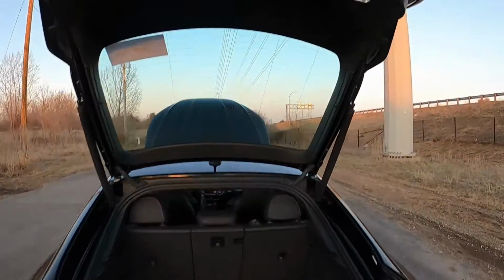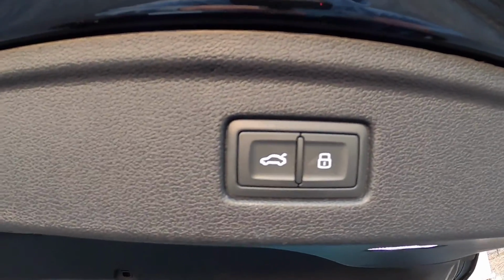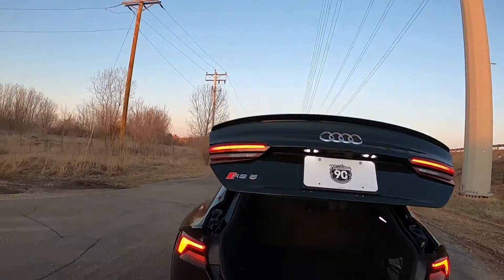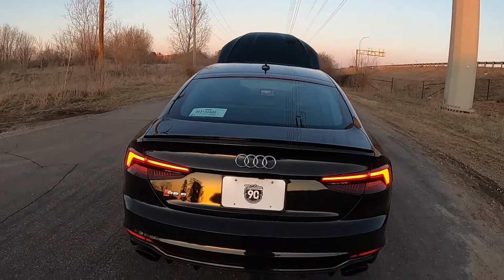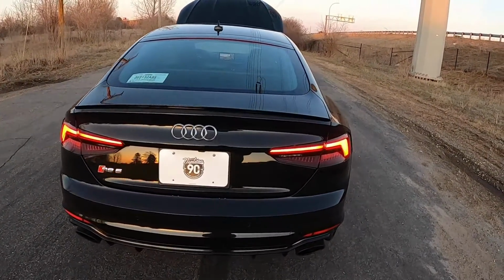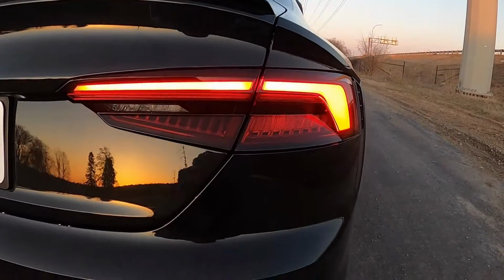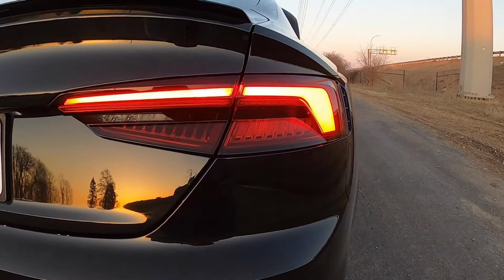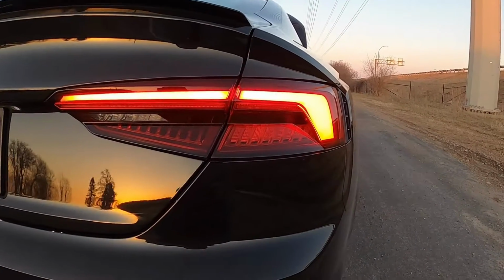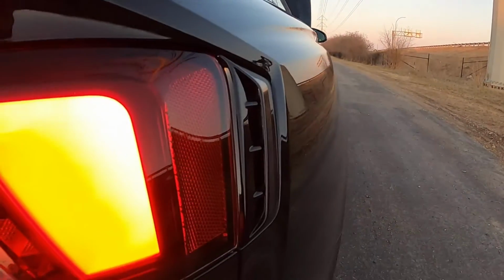And we'll go ahead and we'll close this here. So it's got this trunk buttons here. We'll just push that to close it. It's electronic, so it closes like that. And then we have everything looking nice and neat. Now look at these LED lights. I love the way that these look. They look really nice. I love this little flare right here.